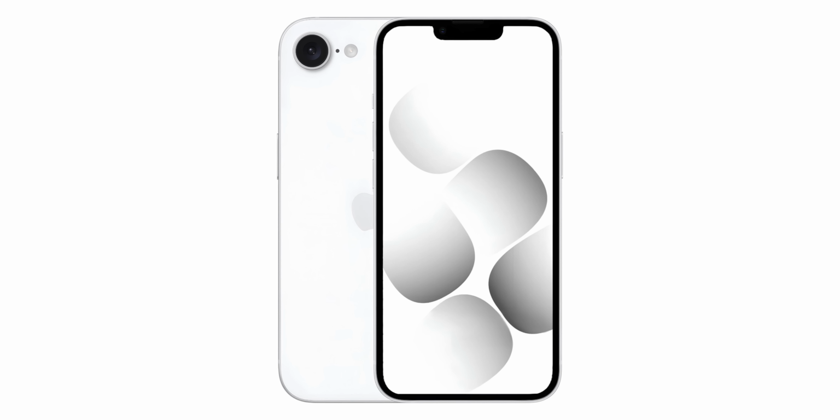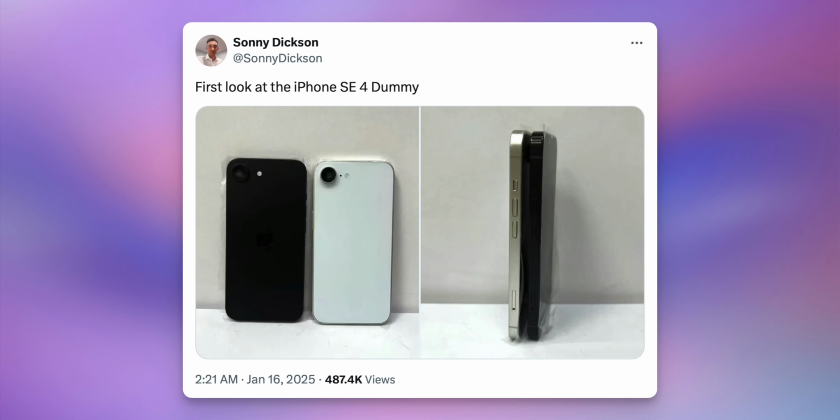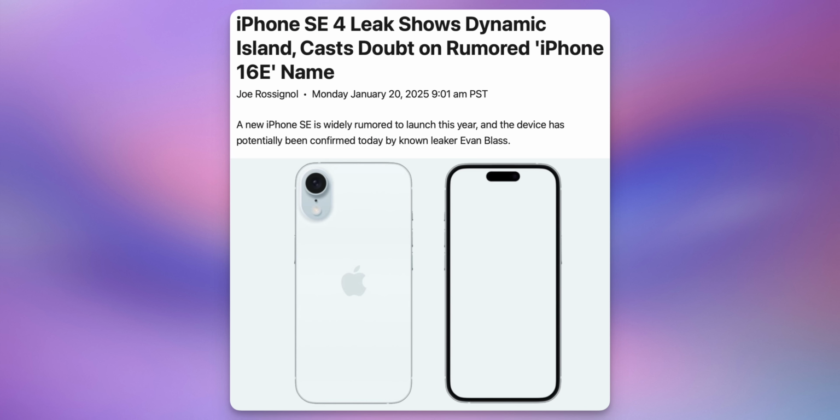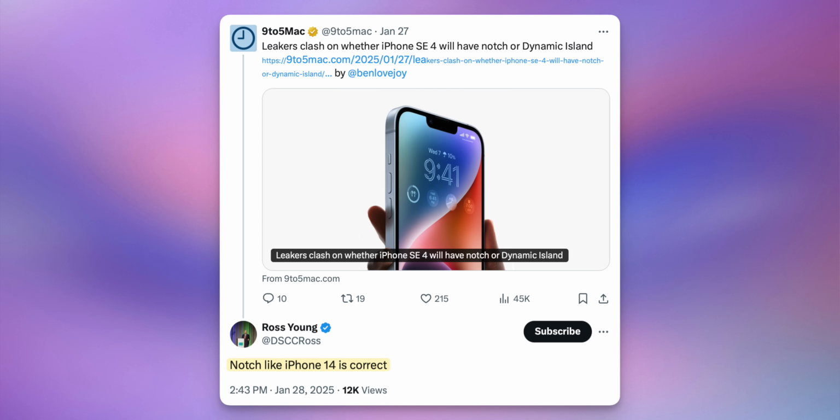Anyways, moving on to the latest Apple news. Let's start by talking about the iPhone SE 4, because we've been going back and forth about whether or not it's going to have a Dynamic Island or whether it's going to have a notch. We've seen rumors from both sides very heavily. Even some of the leaked images and the prototypes had the Dynamic Island, but now we're hearing from one of the most reliable sources in the game on display technology, Ross Young. He's saying that it will have a notch like the iPhone 14.